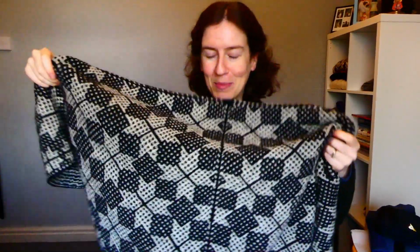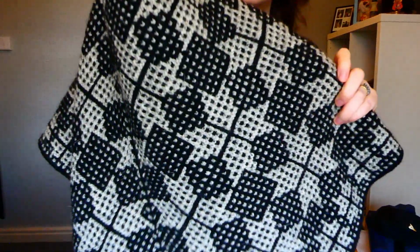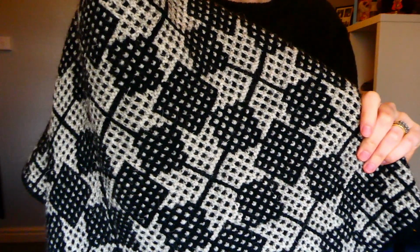It has turned out absolutely massive, but I think that's so good. It's also quite heavy because I did it in DK, but I have been wearing it around the house and keeping it just around my shoulders when I'm knitting or watching TV. I'm already getting quite a bit of use out of it, even though I haven't actually worn it out much yet. So really pleased. And I think that the blocking has made everything really puff up and fill in all the holes, and it looks just beautiful. So very happy with that.